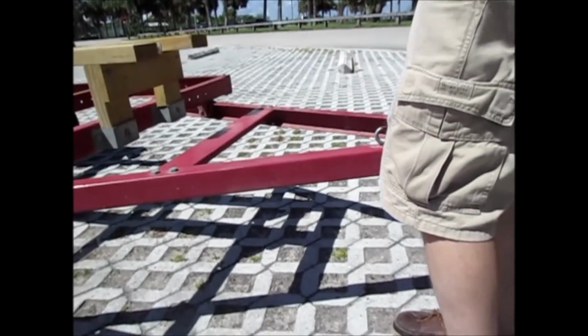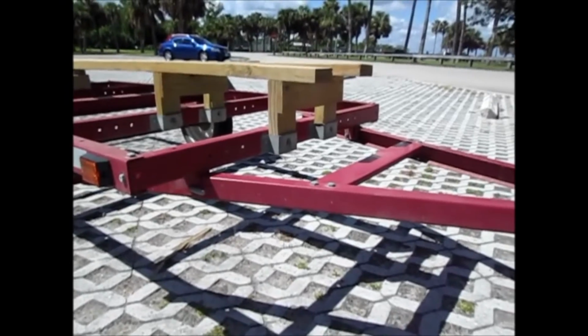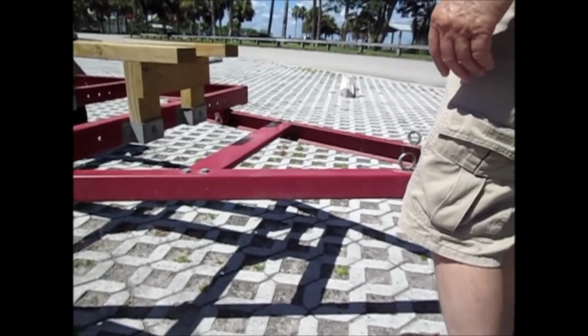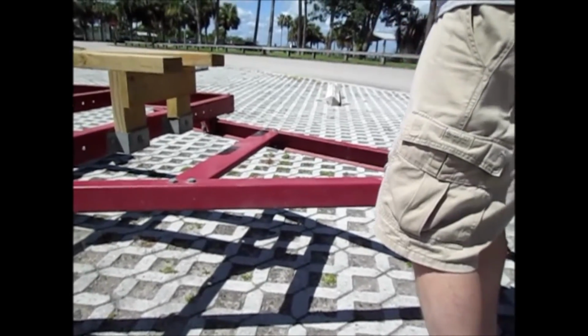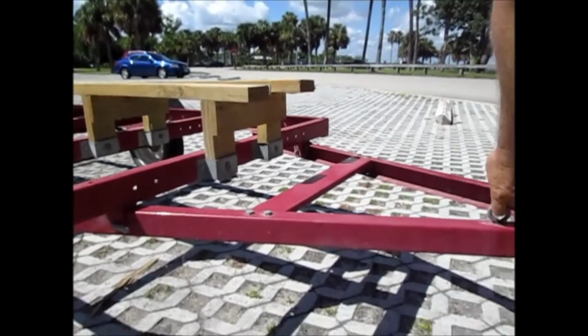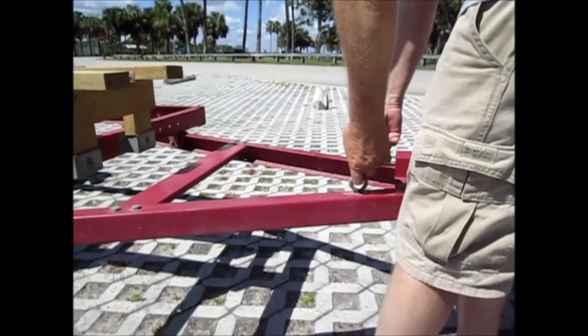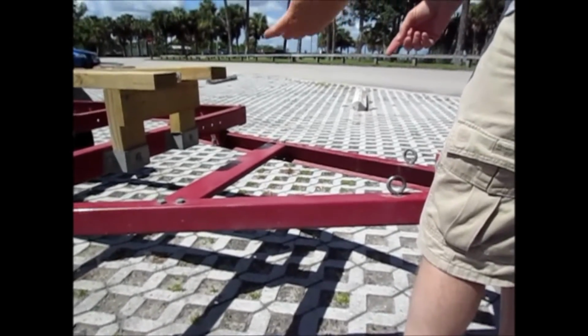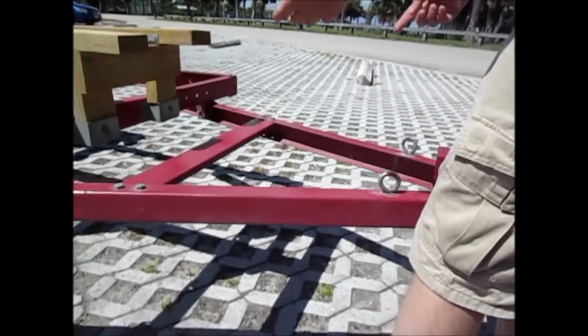You'll notice I don't have an upright that most boats have. You can actually get away with that with the Twin Troller, and I'm about to explain why. Your boat, when it's up here, you can take strong rope, which is what I use, and I use 2 of them. That way, if one comes loose, I still got the redundancy there, you know, the backup.